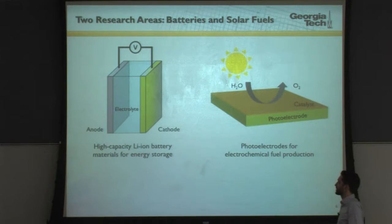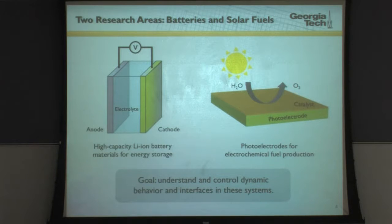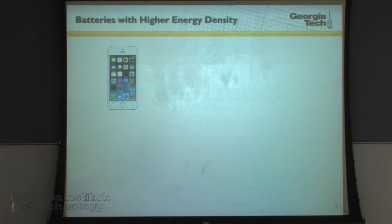So I'll talk about two different research areas today. These are things that I've focused on in the last few years as a PhD student and a postdoc, and I'm continuing to focus on in my faculty position. The first is high-capacity materials for lithium-ion batteries, and the second is developing stable photoelectrodes for electrochemical fuel production. These are semiconductors that absorb light and produce fuels like hydrogen. And the overarching goal is to understand and control the dynamic behavior and interfaces in these systems. And hopefully the last slide was a good introduction about why that's important. All right, so we'll start with batteries.